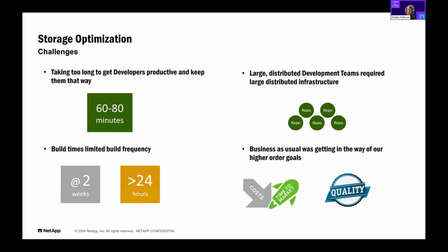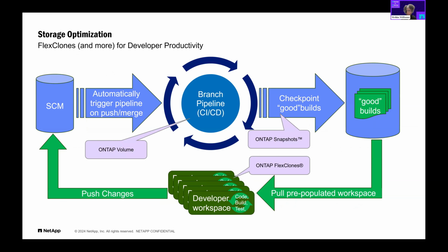And you compound that with large distributed development teams, and this just makes it worse. So one of the solutions is Flex Clones. And in this particular solution, there's some source code repository, and the team was already implementing automated builds, which the clients that hosted those builds already had the complete set of files needed for that release.